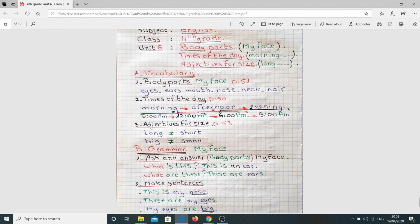Times of the day, page 50: morning, afternoon, evening. Look what we have here. The morning from 6 a.m. till 12 p.m. That's morning. Afternoon from 12 p.m. till 6 p.m. Evening from 6 p.m. till 9 p.m. We call these times of the day: morning, afternoon, evening. Good. Now, adjectives for size. You can see your books, page 53. Long, short, big, small. The opposite of long is short. The opposite of big is small.